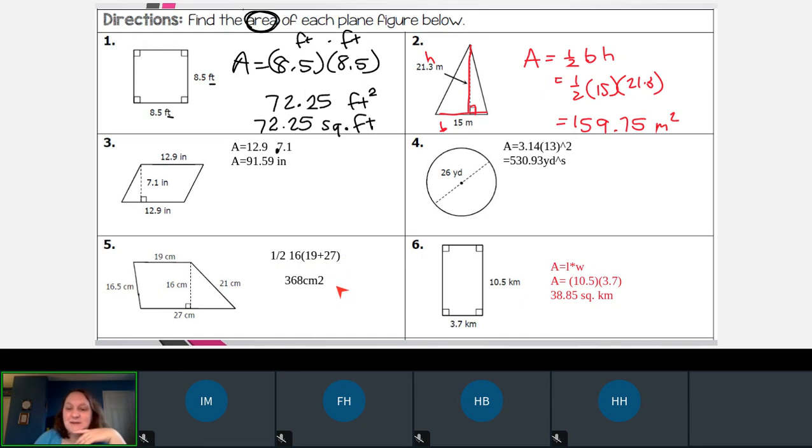Oh, Max, did you get the same answer? Just out of curiosity. Might be a rounding thing. So Max says, I saw a triangle and a trapezoid, and so he did that instead. You should have gotten the same answer. It could have just been part of rounding maybe. But if you found the area of the triangle and then you found the area of this trapezoid, and then added them together, you should have gotten the same answer. Yeah. Oh, yeah, don't do 27 divided by 2.